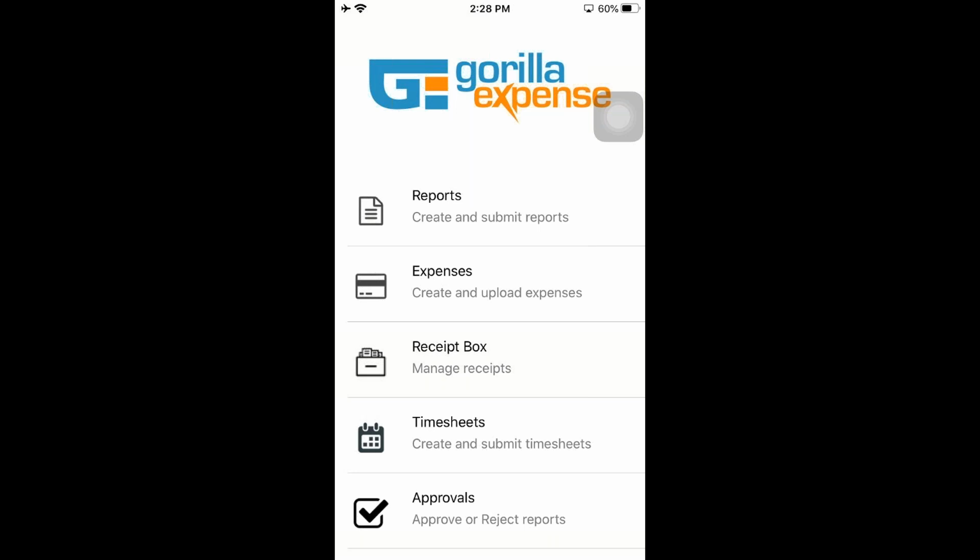So it's very simple, very quick to operate, and you can complete expenses even in offline mode where you can just code the expenses, take pictures of the receipts. So that's another option as well.